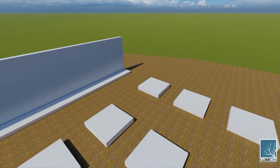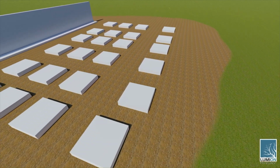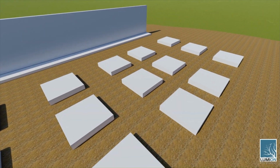Columns along the perimeter will be supported by footings of 3.3 by 3.3 meters and 2.3 by 2.3 meters. Columns within the center of the building will be supported by 3.7 by 3.7 meters footings.